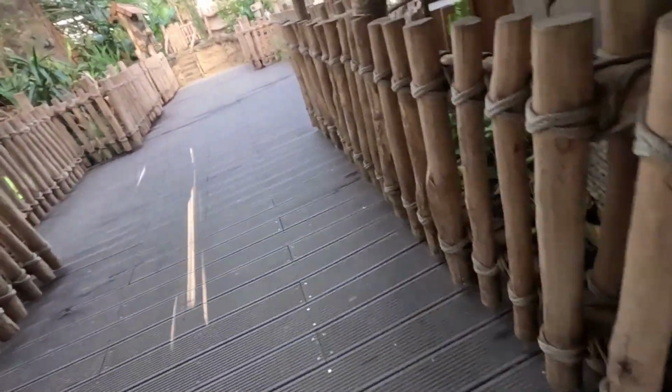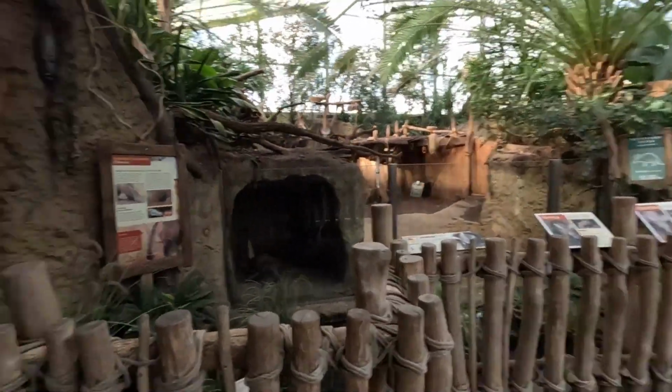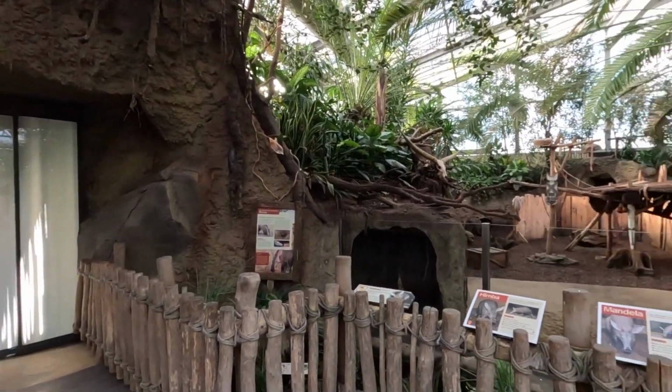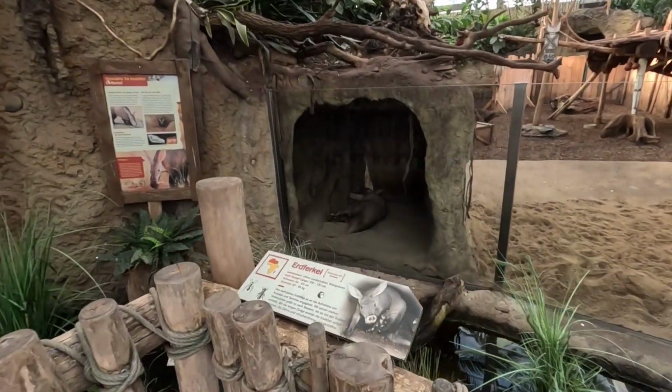But we are in the Hippodome. I don't know why this building is called the Hippodome. It's not a dome. It's just a building, and we've got a little blow dryer to clean your lenses from the humidity. This is the Hippodome, and right as you enter the Hippodome you have an aardvark enclosure over here. So that's what we'll be looking at right now.